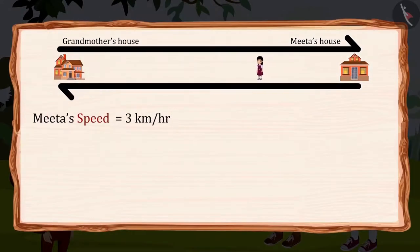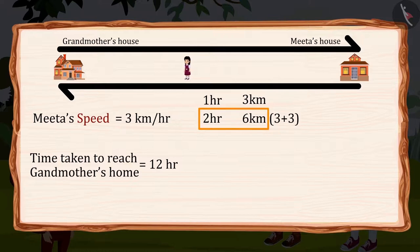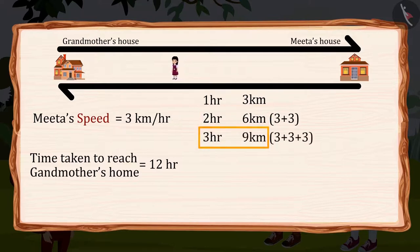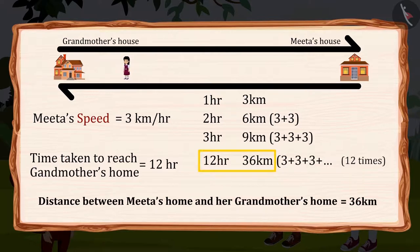Here Meeta's speed is 3 kilometers per hour and she took 12 hours to reach her grandmother's home. That means Meeta walks 3 kilometers in 1 hour. So she will walk 6 kilometers in 2 hours, 9 kilometers in 3 hours. Similarly, she will walk 36 kilometers in 12 hours. So Meeta's house is 36 kilometers away from her grandmother's house.